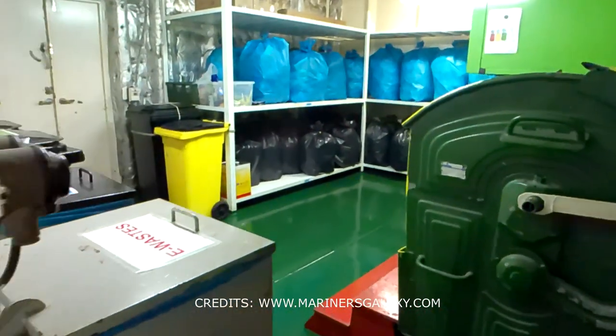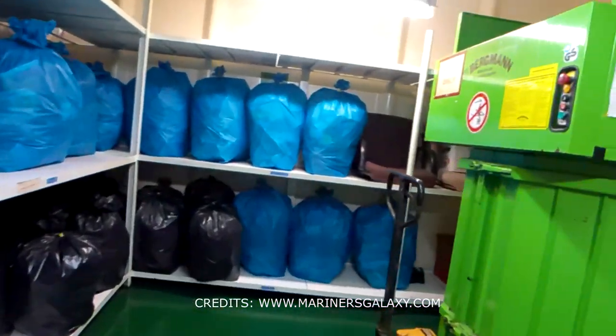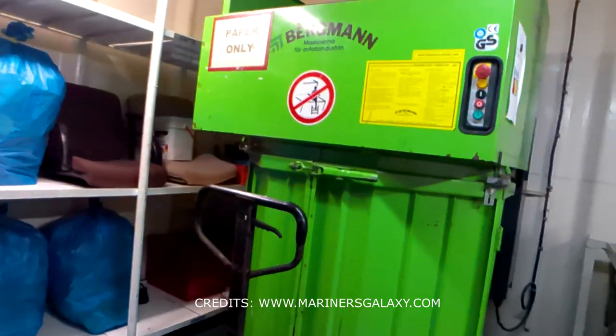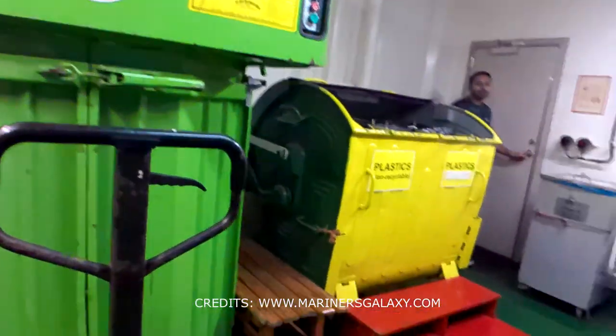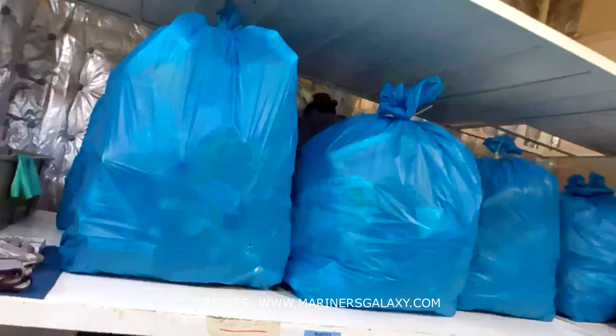This is the garbage room on the ship. The segregation of garbage on ships is taken very seriously. So the plastic goes to the plastic container and the food waste goes to the food waste container.